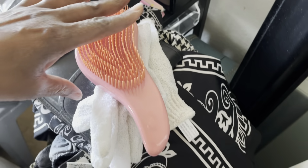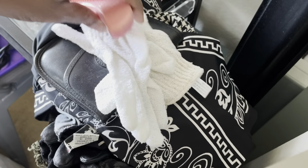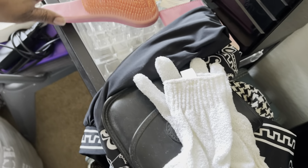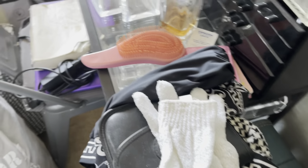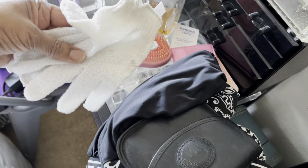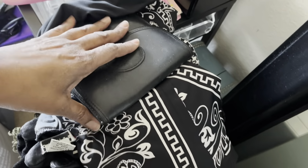Ran across some stuff in the bathroom, which are this brush I got from Dollar Tree, and I noticed that it's just sitting up there. I have never used it in like years. Then I have these, which is time for a new pair, which I have a new pair already on hand.